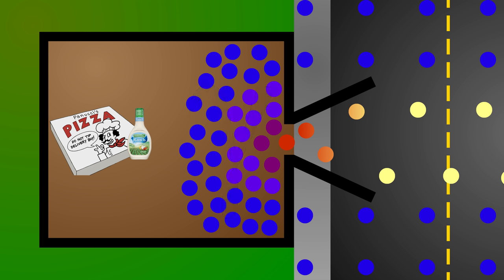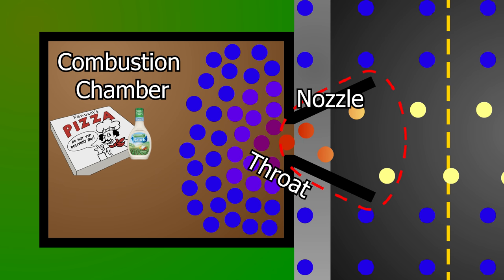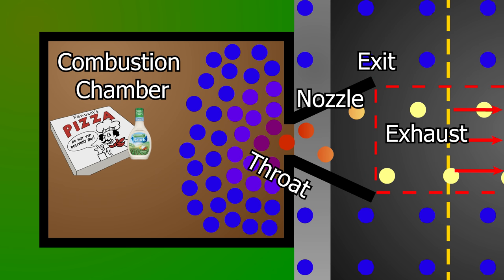Speaking of the room, let's break down each region of the rocket analogy. The room itself is the combustion chamber, which has a doorway, which is the throat, that leads to the nozzle, which is the hallway, which has an exit, which is, well, the exit, which leads to the street, which has two main components, being the exhaust, the people that came from inside the room, and then the people that were always out on the street, or the atmospheric ambient air.